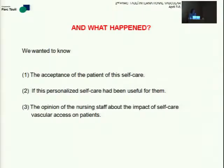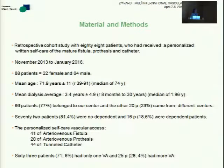And what happened? We wanted to know the patients' acceptance of this self-care, and if it is useful for them, and the opinion of the nursing staff about the impact of the vascular access self-care on patients. So we conducted a retrospective cohort study with 85 patients who received a personalized written self-care of a mature fistula, prosthesis, and catheter from November 2013 to January 2016.